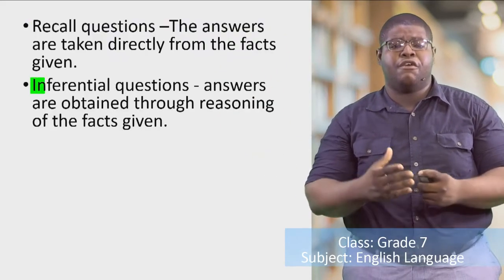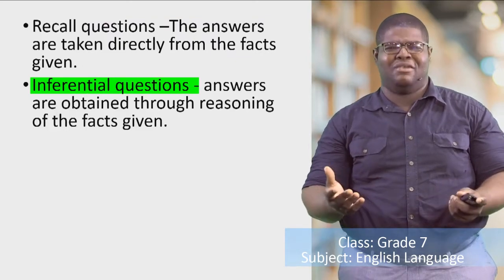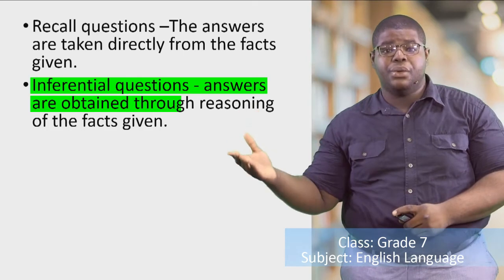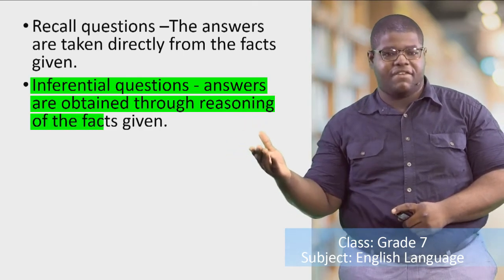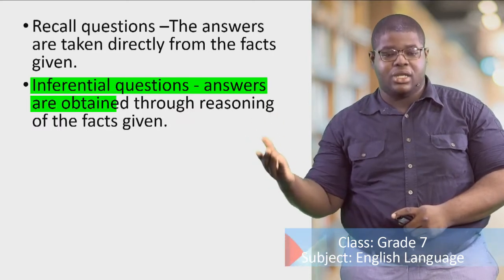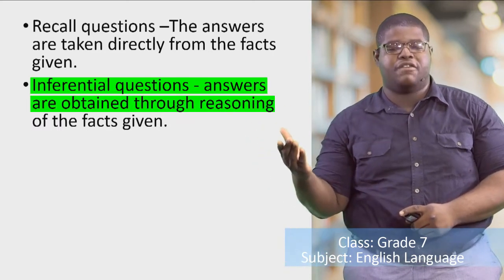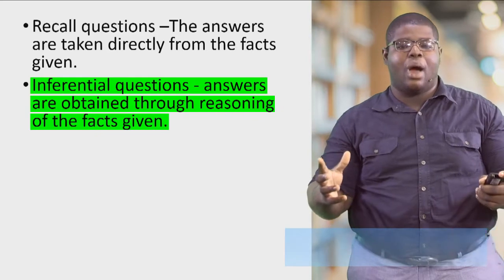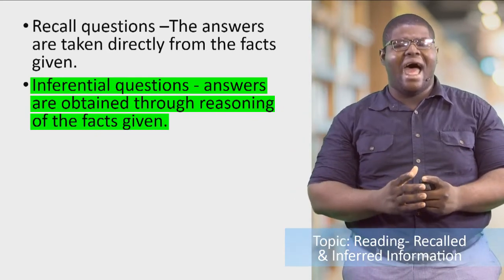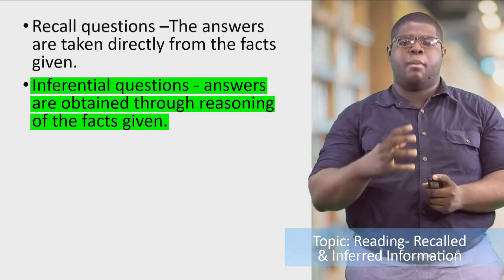Then we have inferential questions. Now the answers are obtained through reasoning of the given facts. Let's go over that again. The answers are obtained through reasoning of the facts given. So here what you have to do, you have to look at the facts presented and infer and come up with the answer.